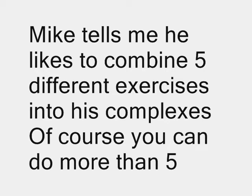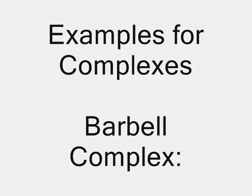Mike tells me he likes to combine 5 different exercises into his complexes. Of course you can do more than 5, but make sure you remember the sequence. If it's too many reps and you don't remember, it starts to get messy. Okay, I'm going to give you some practical examples now that you can take and do at home. Barbell complex.